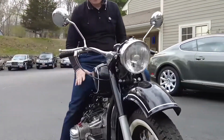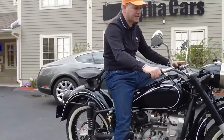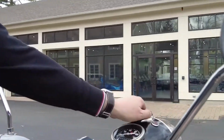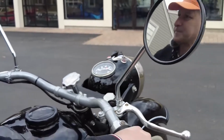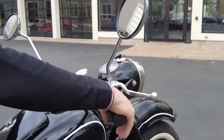So we realigned the gas tank. We did all the things that you'd want to do on the old bike, so they're all done. And we're gonna shut it off and show you some cool things about this motorcycle. First, we're gonna put it in neutral, which I just did.